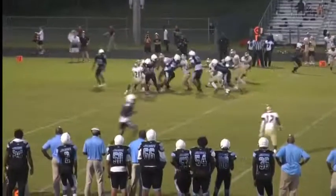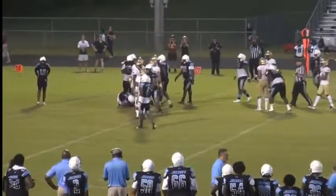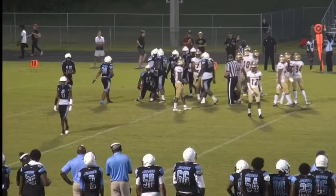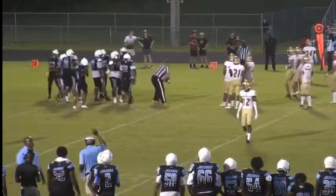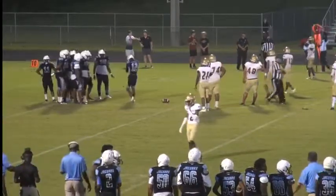Quarterback Thomas hands it off to the second back. Run up the middle, ain't gonna do it. A loss on the play. He's gonna have to throw the ball down the field. Brings up second down. Second down and about 11.